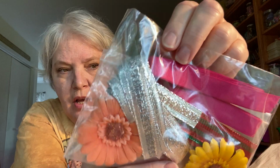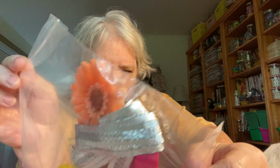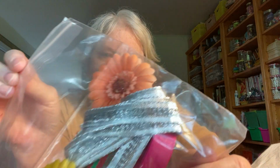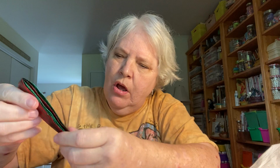This one's already come open a bit, so I'm going to open this one first. Oh, she sent me some ribbons and some beautiful flowers. Look at these. Look at this ribbon. There's pink ribbon, there's silver ribbon, and flowers, and let's see. There's, it looks like a red and green Christmas type ribbon. Oh, I can definitely use that.